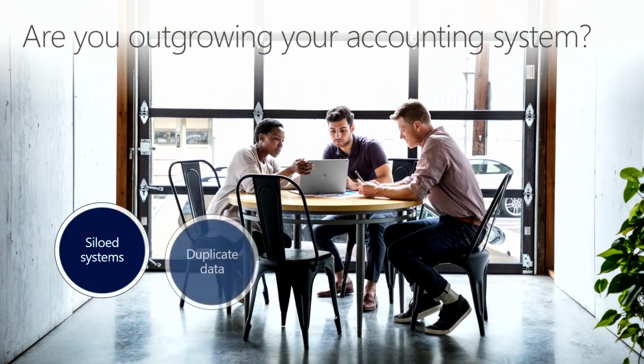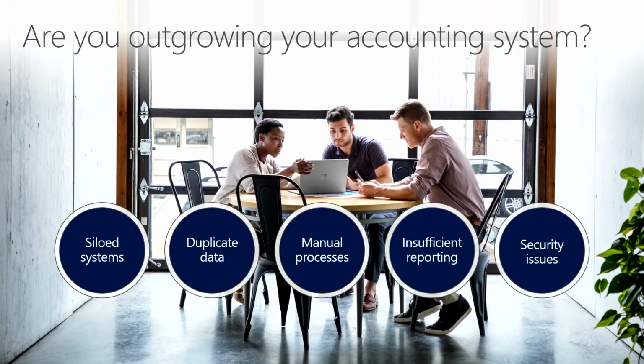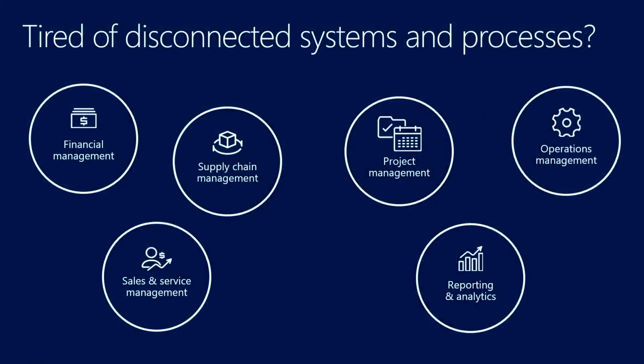What we see today is that businesses quickly outgrow their basic accounting system and legacy ERP systems. As they do that, they have siloed systems that are not very well connected together. They have duplicate data, they have manual processes, and insufficient reporting across the different solutions. All this drives inconsistent operations of a business, which ultimately in some situations results even in non-secure processes for how they operate their business.